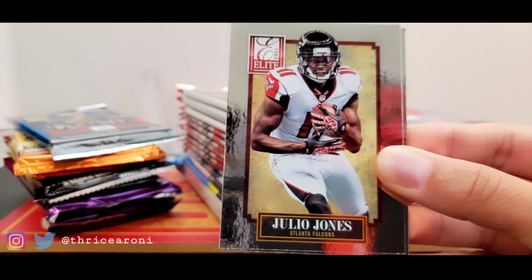Here we go. I'm not gonna name this guy. Tom Brady. Darn, Tom Brady. Christian Wilkins. Oh, check that out. Jalen Hurts. Cracked ice. What is that numbered to? 4 out of 10. Jalen Hurts. Let's go ahead and sleeve that puppy up.